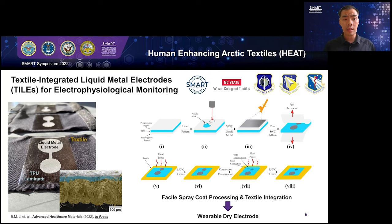We really want to focus in today on some of the work we did using the liquid metal technology for electrodes. An electrode, if you're not familiar, all it really does is sense electrophysiological signals off the body. So you can think of things like your ECG, your heart rate, your EMG, your muscle activity, your EOG, EEG, brain waves, eye activity. We can do all of that with some of this textile-integrated liquid metal electrode, or tiles, that we developed with the Air Force Research Lab.